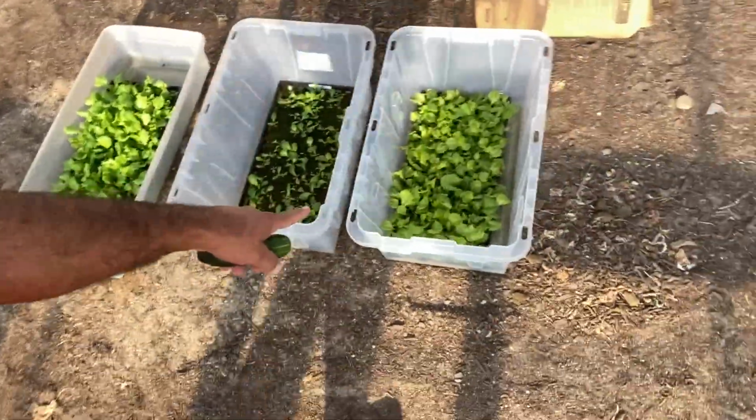So there's a lot of stuff going to happen here over the next couple of weeks. Next plant of lettuce is in there. That one didn't do that well. The rest of them are ready to go. But yeah, there's a lot of stuff that's going to happen over the next couple of weeks.